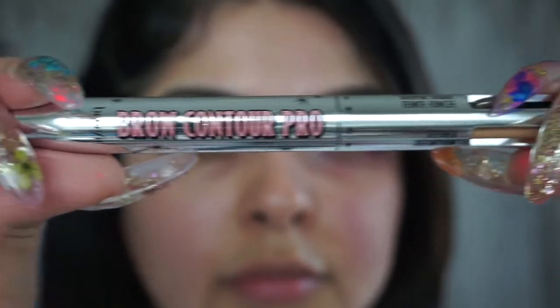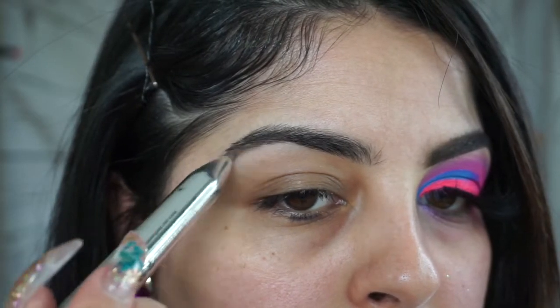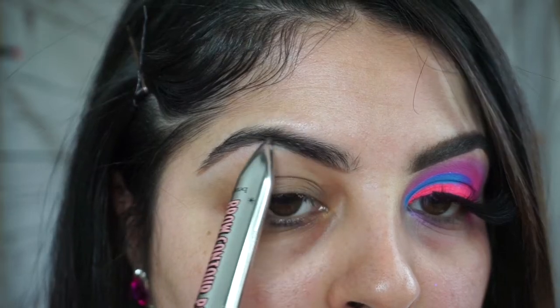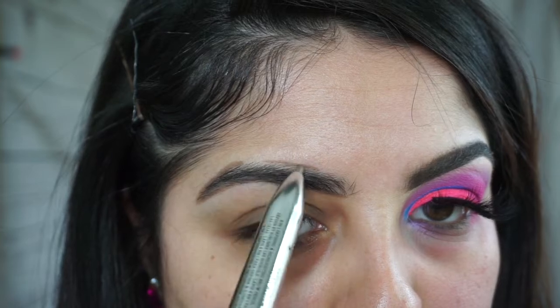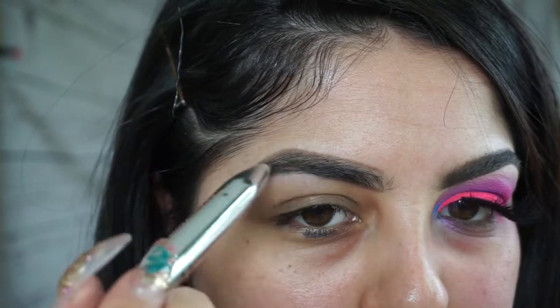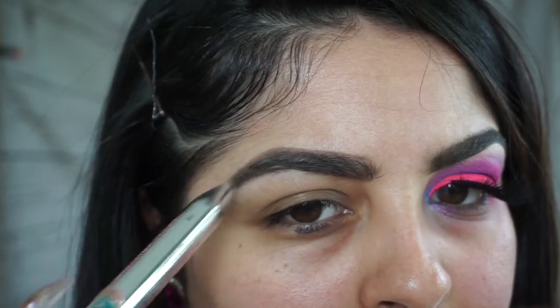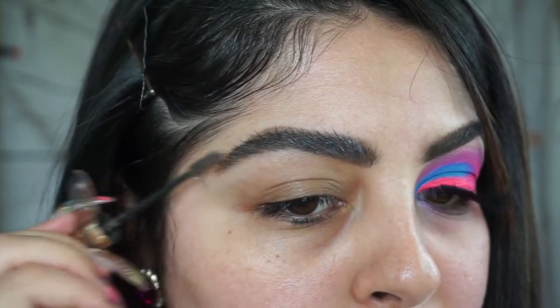For my brows, I'm using the Brow Contour Pro pencil from Benefit Cosmetics. And you guys, this pencil is really cool because it has like 5 different shades. So I'm going in with the lightest shade first, and then I'm filling it in with the darkest shade. For this look, I wanted that feathered look on my brows, and since I don't have them naturally like that, I went ahead and applied some lash glue, and I just feathered everything into its place.